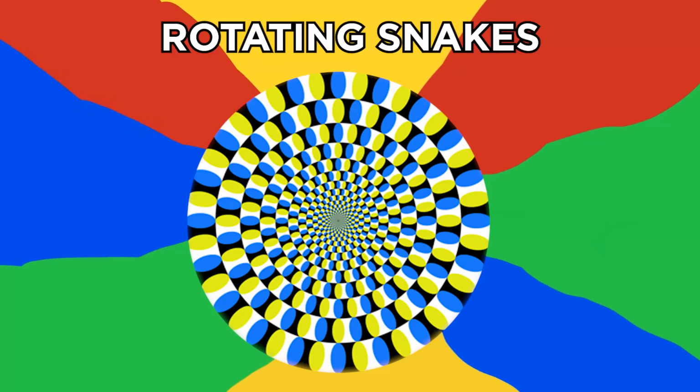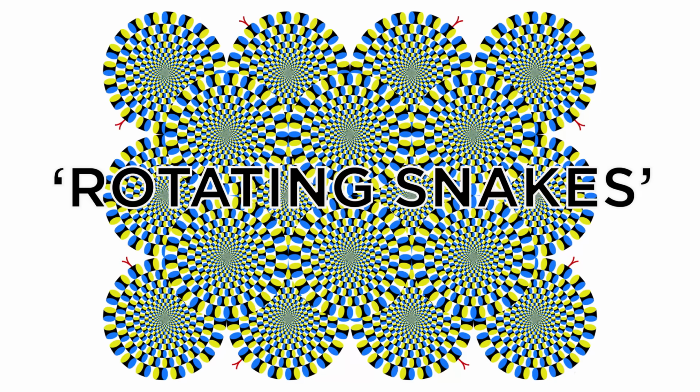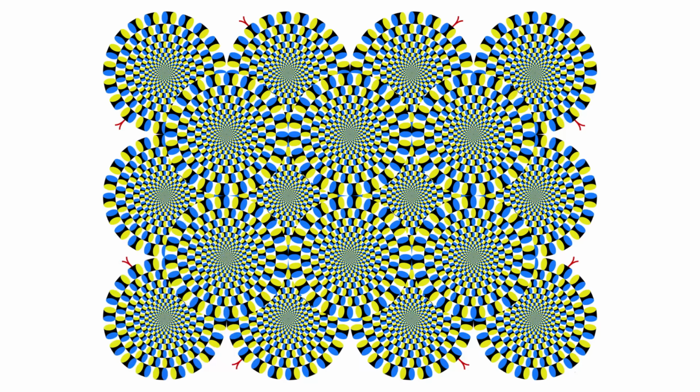Number 7. Rotating snakes. Now for an illusion that's slightly different and can be seen instantaneously. Known as the rotating snakes illusion, all you have to do is stare at the wheels and you'll notice that they're constantly moving, even though you're looking at a still image. If you fixate your gaze at a fixed point on the image, the effect can be stopped and it will go stationary.